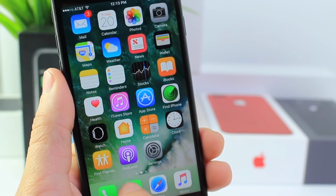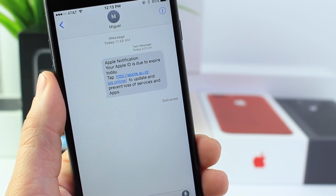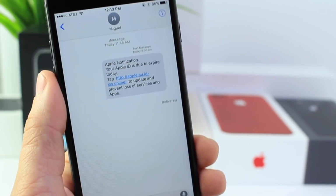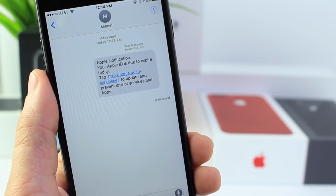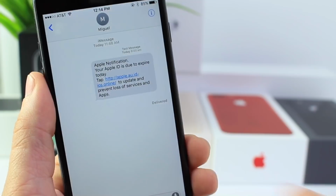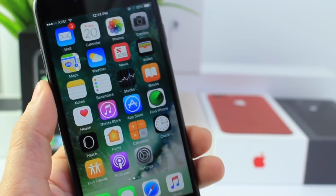Another way that hackers are attempting to get access to your information is via messages. You can see here a text message prompts you to update your Apple ID and information. It's set to expire today, blah, blah, blah. Definitely fake. Apple will never send you a text message to update your information. Again, what you can do is contact Apple, give them the information, and let them know what's happening. They'll never, ever ask you for this information via messages either, okay? So that's not coming from Apple. Of course, it's a scam as well.